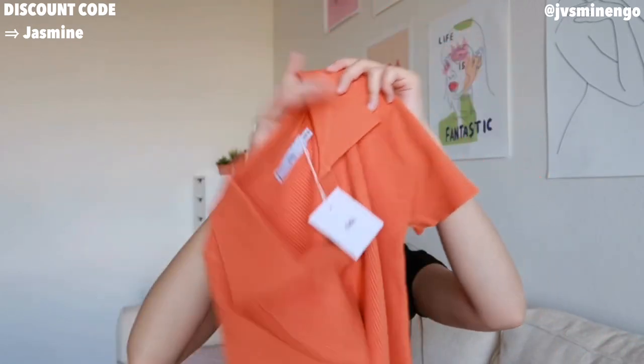for the summer season. It's a really nice soft ribbed, like a kind of like thin knit dress. It's super super stretchy. I got this in a size extra small slash small and I love the way it fits.